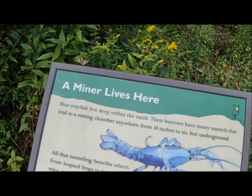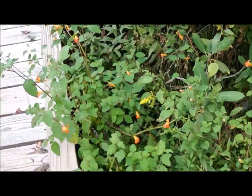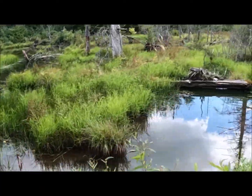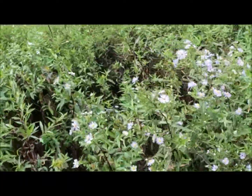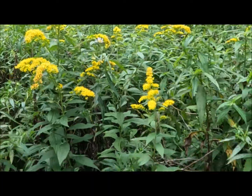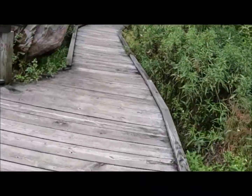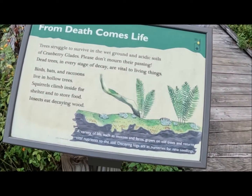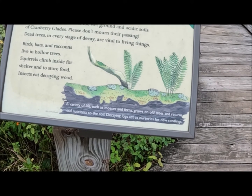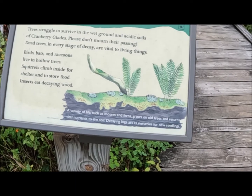A miner lives here, blue crayfish, within the deep earth. This is a good one. From the death comes life. Trees struggle to survive the wet ground and acidic soils of the Cranberry Glades. Please don't mourn their passing. Dead trees in every stage of decay are no virtue to living things. Birds, bats, raccoons live in hollow trees. Squirrels climb inside for shelter to store food. Insects eat, destroying wood.